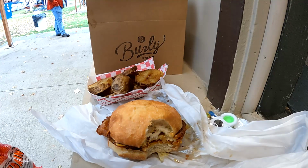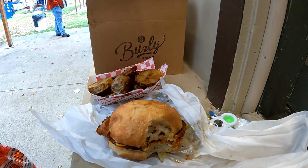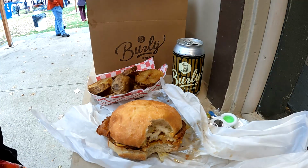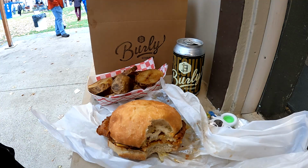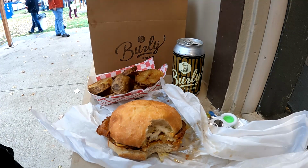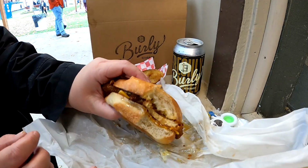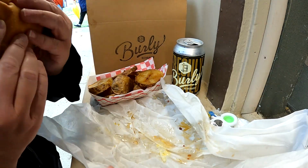Oh, it smells like sarsaparilla. Pretty good. Sarsaparilla is not a thing that I drink very often because it's not a beverage that's normally sold outside of the 19th century. Try it. See what you think of that.